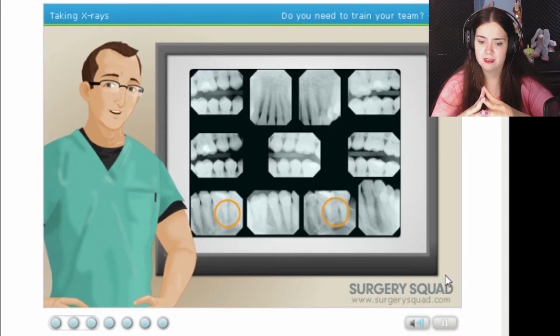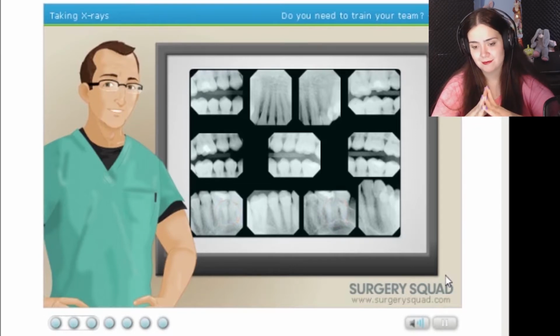Well, everything appears to be normal with the wisdom tooth's roots. And now that all of the x-rays have been completed, we can extract our patient's wisdom tooth.